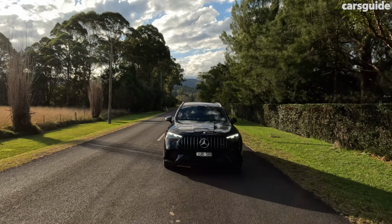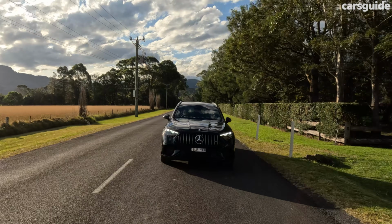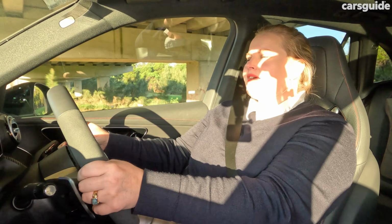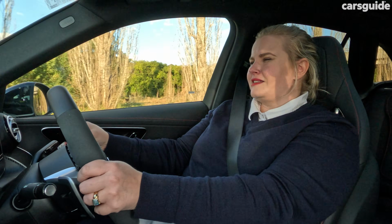All of the pillars in this model are pretty wide, and that means that I actually found that I was doing a lot of weaving and bobbing with my head to check on my blind spots, particularly when I did hairpin turns or big bends. On the straights, you don't really notice it that much though.